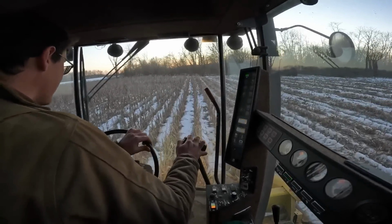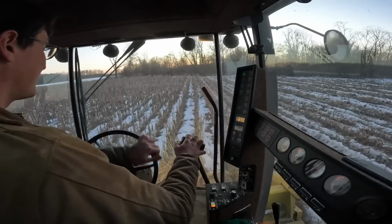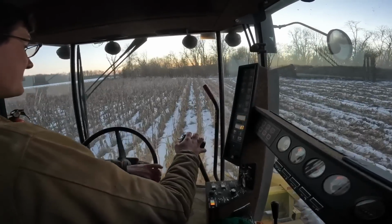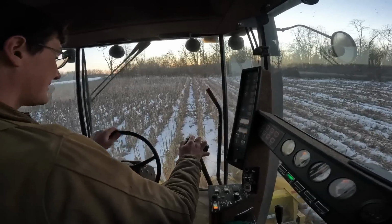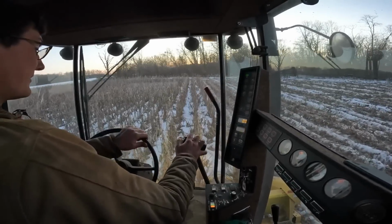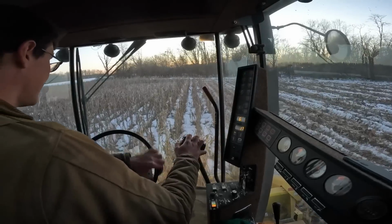This thing has got the most creature comforts of any tractor I own, and it's funny just how quickly combines depreciate and lose value. And this is the fanciest, newest creature comforted machine I own.